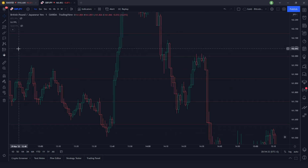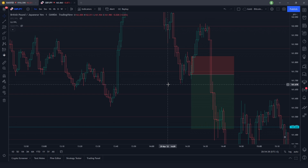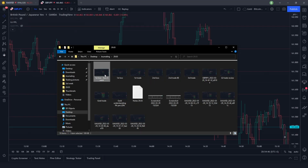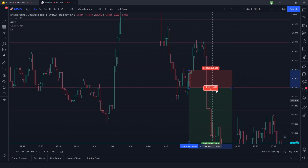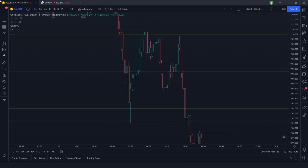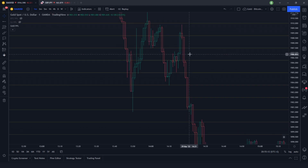Where I re-entered? Exactly here, if I'm not mistaken. Let me see. I'm almost 100% sure that the first loss was here and is 0.5. Second loss exactly here, 0.5. So unlucky and unlucky. What I didn't take was the retest. I don't know why. I was pissed off, I didn't understand. I was jumping from gold here, I missed this opportunity while I was taking this loss, and I was really, really messy in my head.